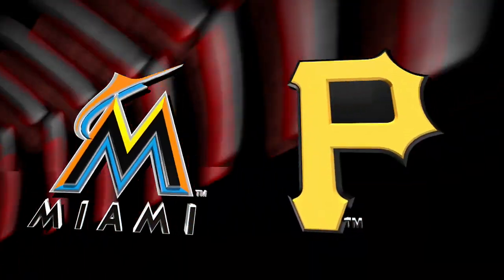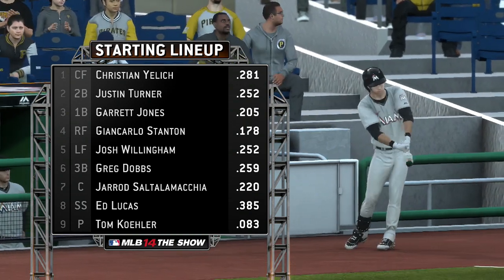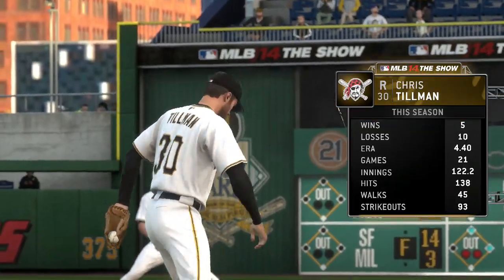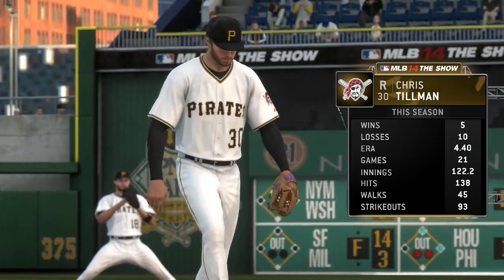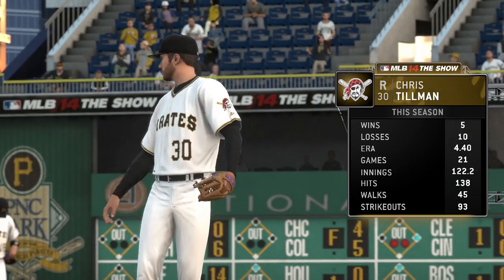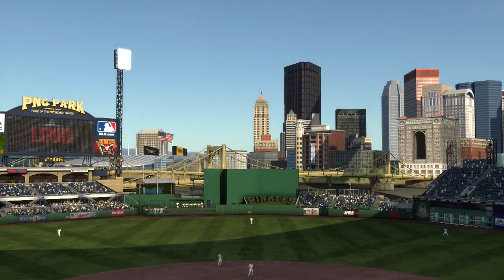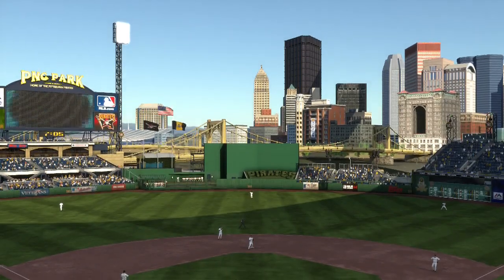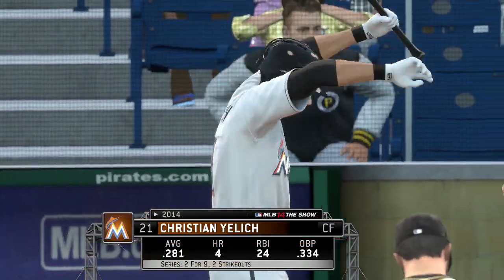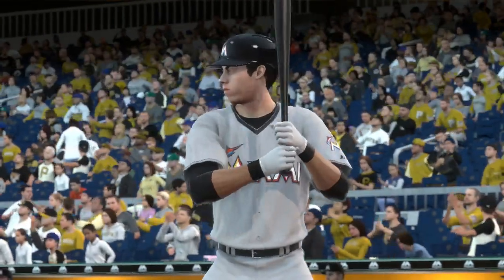All right, Eric, Steve will join us in a moment, but first, let's have a look at the starting lineup for the visiting Miami Marlins, as their starting nine tonight will look like this. They'll match up against a guy who's made great strides the last few years, the 6'5" right-hander Chris Tillman. Christian Yelich. A move towards the batter's box as we're just about set to get underway tonight. Center fielder, Christian Yelich.